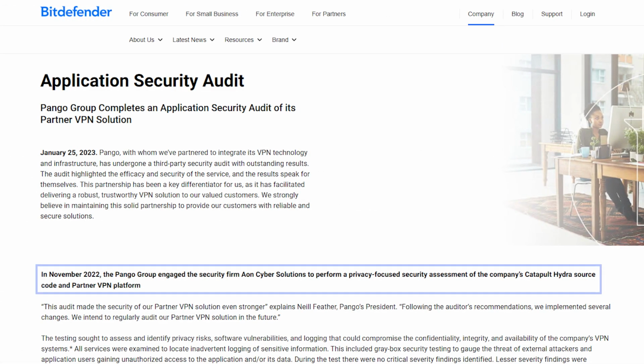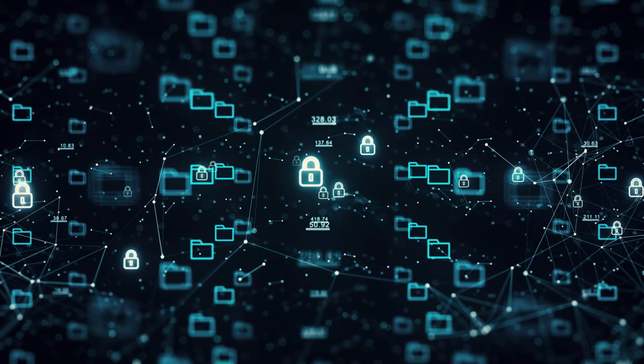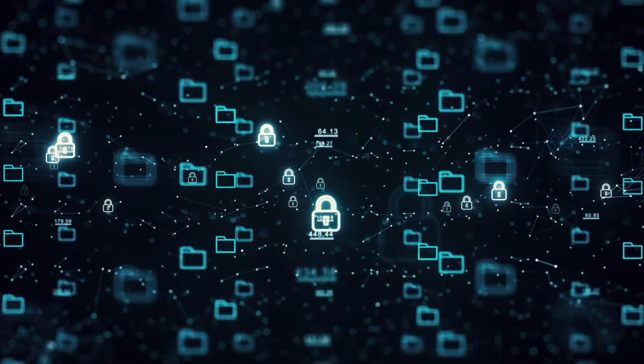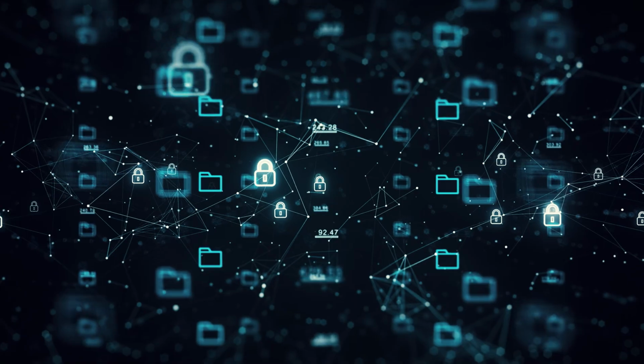Besides that, they've also undergone an audit by an independent firm known as Aon Cyber Solutions to back up their claims, and this audit's results came in great standing. And so if you're a privacy-conscious individual, you can trust that Bitdefender won't be storing or messing around with your data and that all of your activity will remain private and secure.